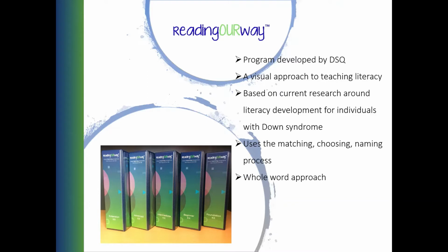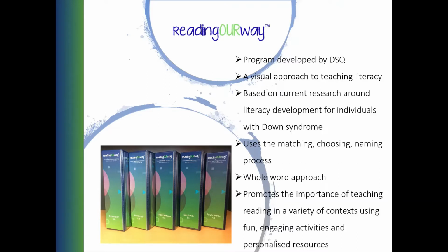It's a whole word approach, and it promotes the importance of teaching reading in a variety of contexts using fun, engaging activities and personalised resources. This only makes up part of the reading that you would do in class or with your child at home. You'd still need to include areas such as comprehension and phonics, but it's a great tool for establishing confidence in reading. And I can certainly see a difference in my son's confidence and skills and speech for that matter.